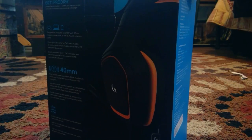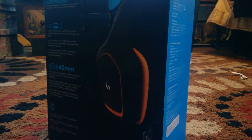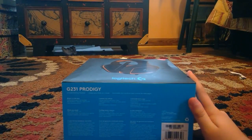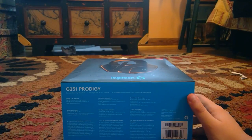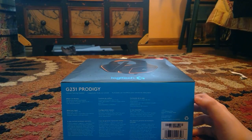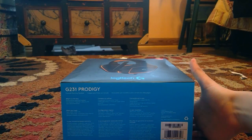Okay. Yes, guys. So, now that I took the tape off, let's see what it says on the bottom. I forgot all about that. Okay, so on the bottom it says, G231 Prodigy console gaming headset, what's in the box? Performance gaming headset, mic and stereo, Y splitter cable for PC, user documentation. What you need? Xbox One, PS4, PC, some Xbox One controllers may require headset adapter sold separately. 2-year limited hardware warranty. I'm not reading that.